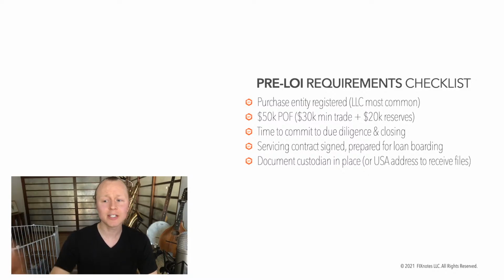First off the bat, you need to have your purchase entity registered. You do not want to buy mortgage notes in your own name personally because you're going to be on title in that county where the property resides, and your name is going to be in the public record. So you want to protect yourself with a limited liability company or some other type of corporation that gives you that protection.